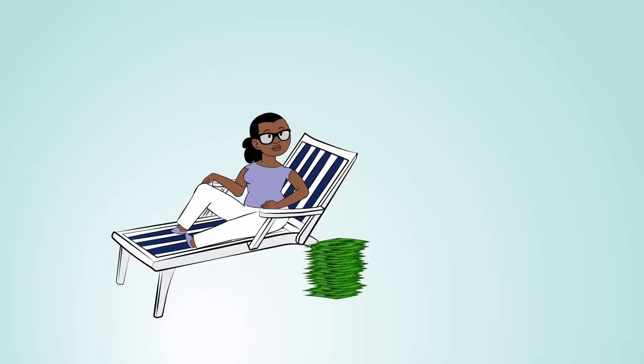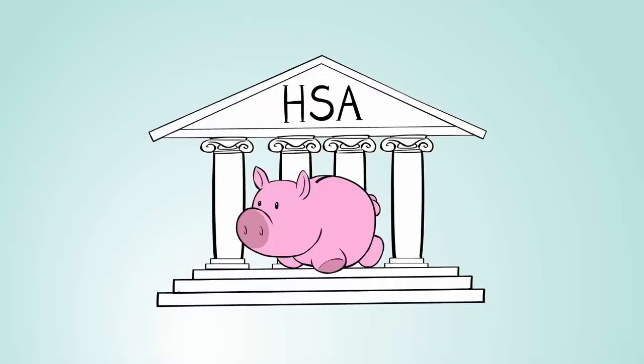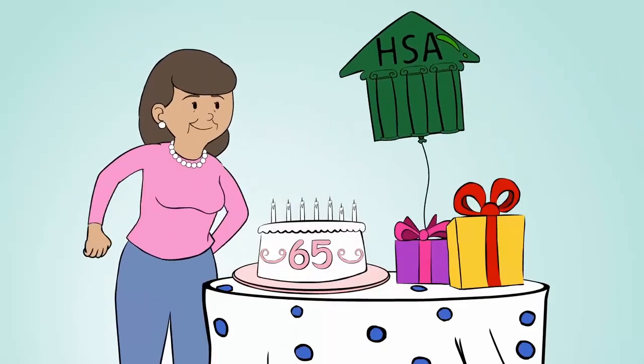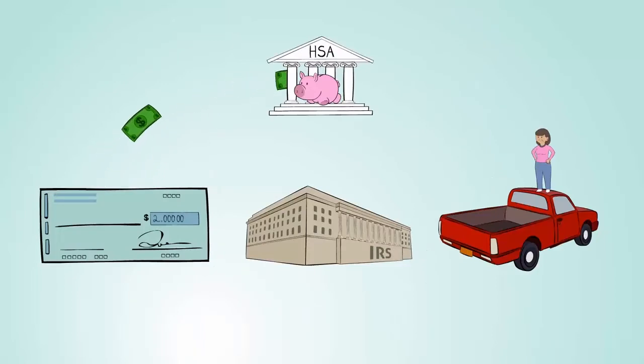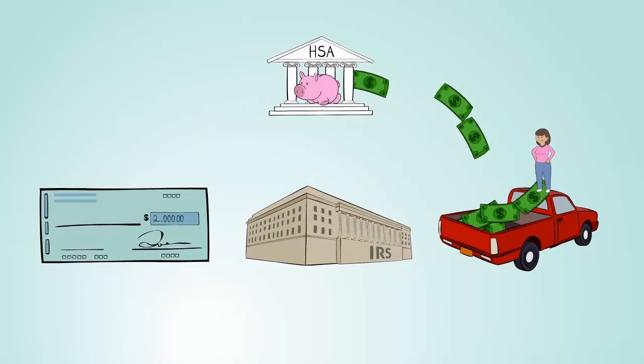Nobody will ever stop you from taking money out of your HSA. It's your money in your account, but always save your receipts. That way, if you do get audited, you can prove where the money went. After you're 65 years old, the rules change a little. You can pull the money out for any reason and will not have any IRS penalties or excise tax. However, you will have to pay income tax on that money.